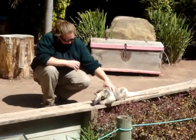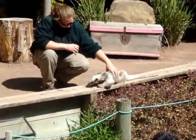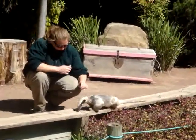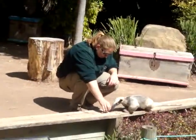thick. They are like cement. They are hard to break open. So these guys have to be really tough. Now, like I said, he's adapted to living both on the ground and in the trees.